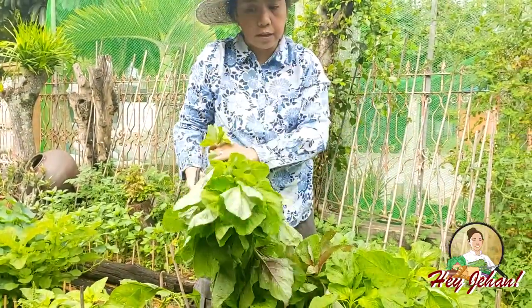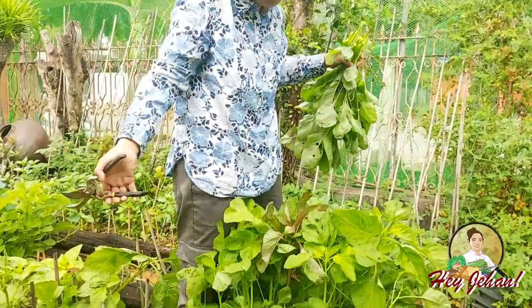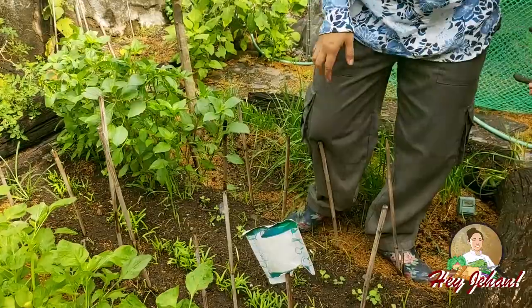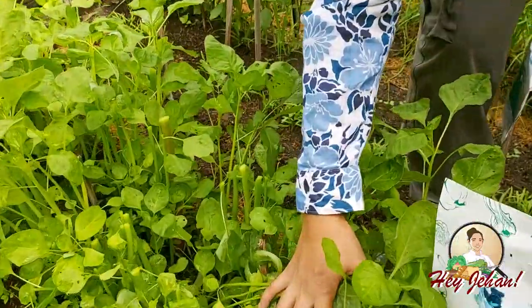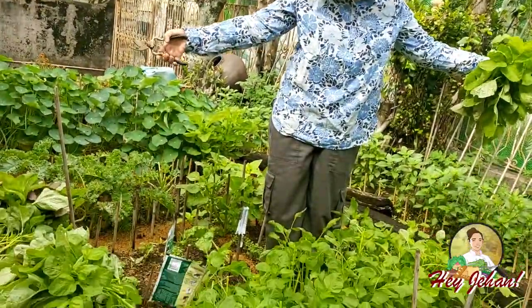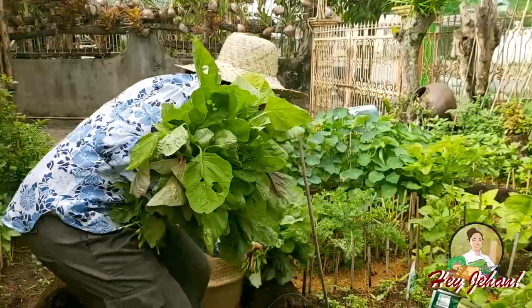Sometimes you just saute it in garlic and olive oil, and that's it. You can add in some chili flakes if you like. We really cut it back really low because I want to show you this. There are small plants, baby amaranth, growing. Here we go, guys. Look how much we trimmed and how much harvest we got.